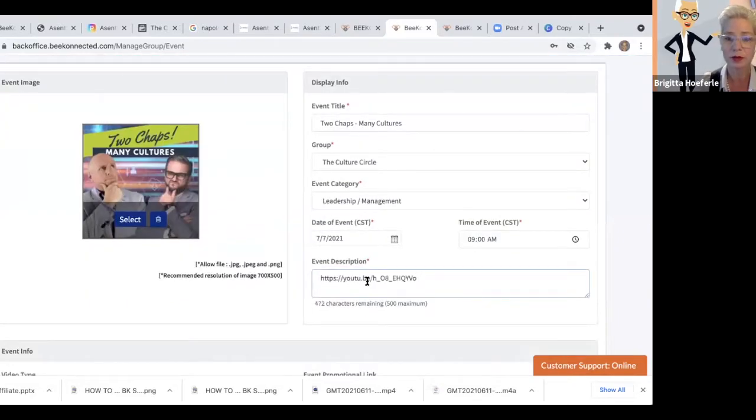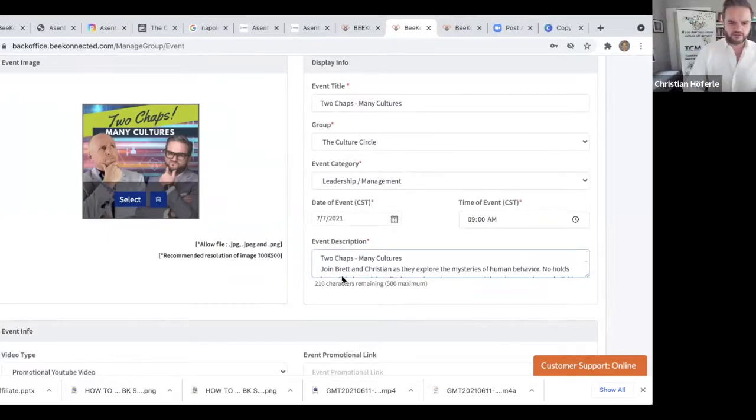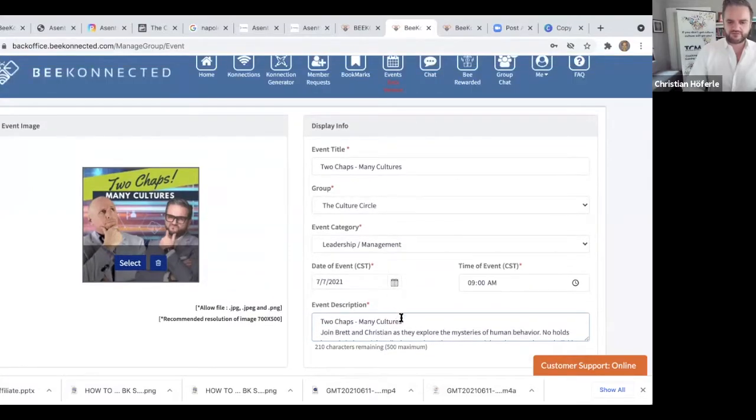And then we're going to do the description here, and I've prepared some of this already beforehand, just so it's a bit simpler, but before you move on, eliminate the headline here, please. That's a redundant headline in the event description.